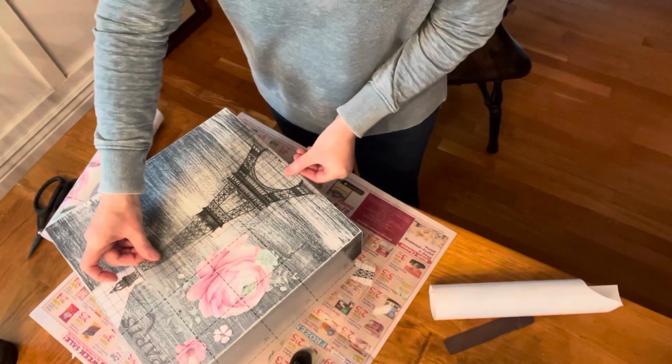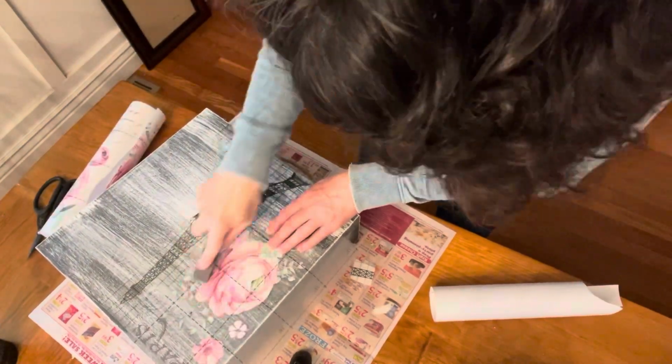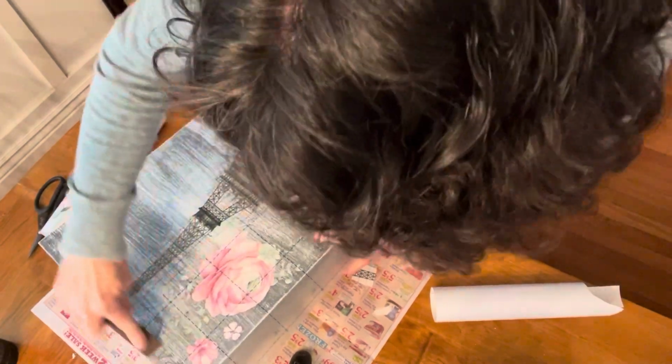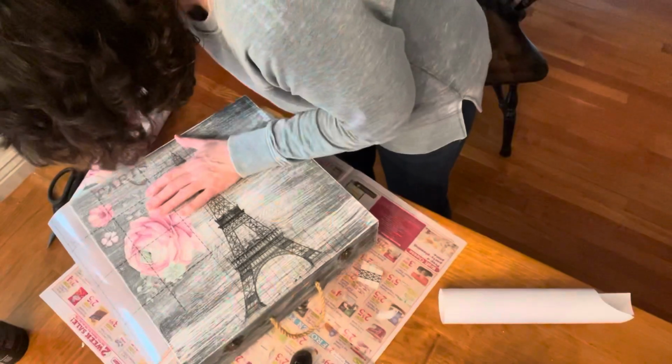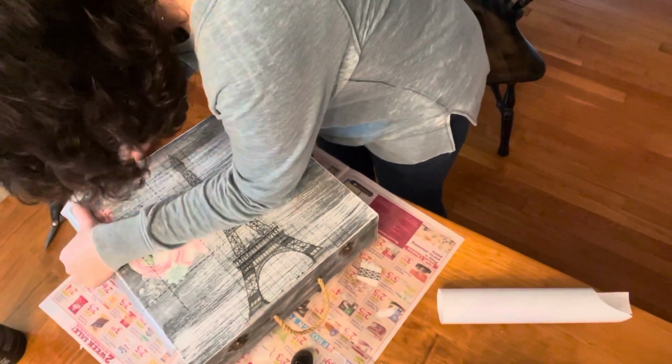So I just pieced that together, and as you have seen me and others do a number of times, you just remove the back of the paper from the IOD transfer, lay it where you want it, and use the tool that they give you.